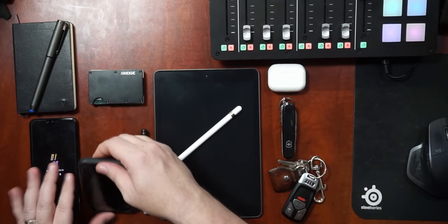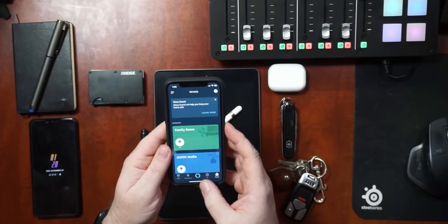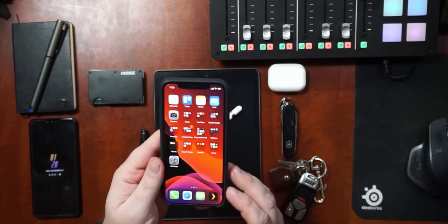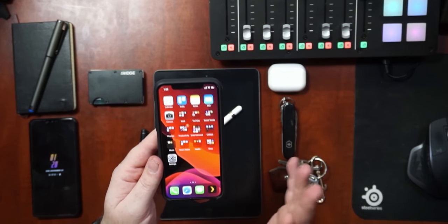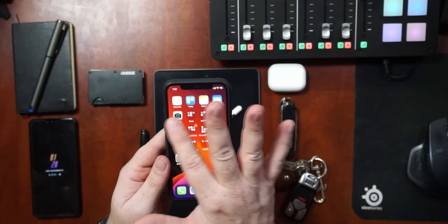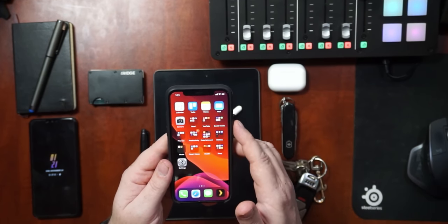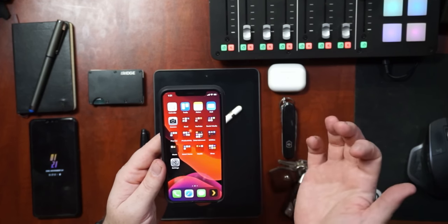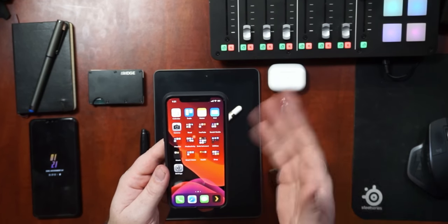So the next thing here, of course, is my iPhone 11 Pro. I've been working on some different organizational strategies for my iPhone. I've got up along here the stuff that I need to use every day: mail, notes, Trello, which I use to organize myself, and of course calendar, camera, settings down here. Everything else in here is in its own little folder.